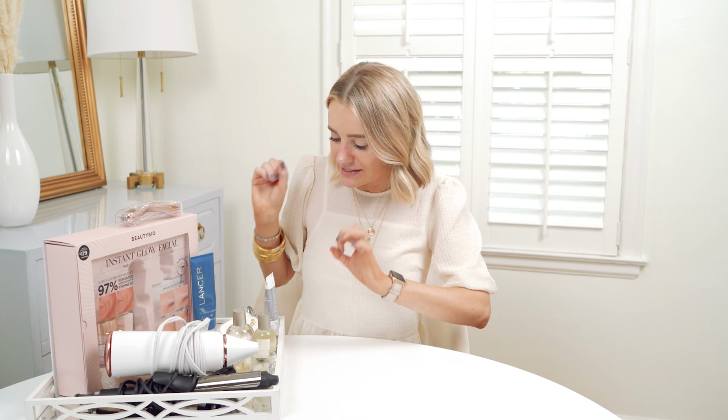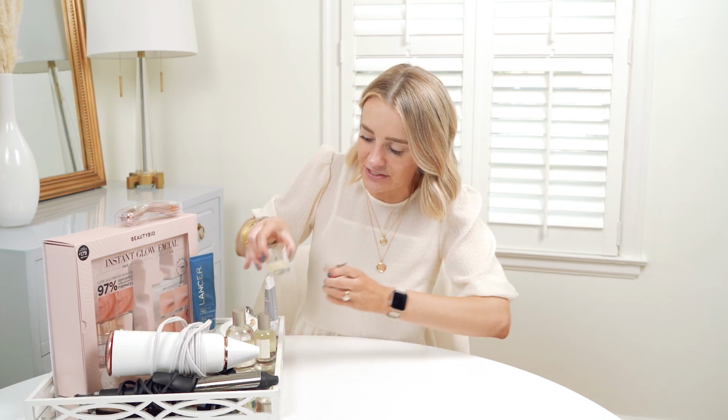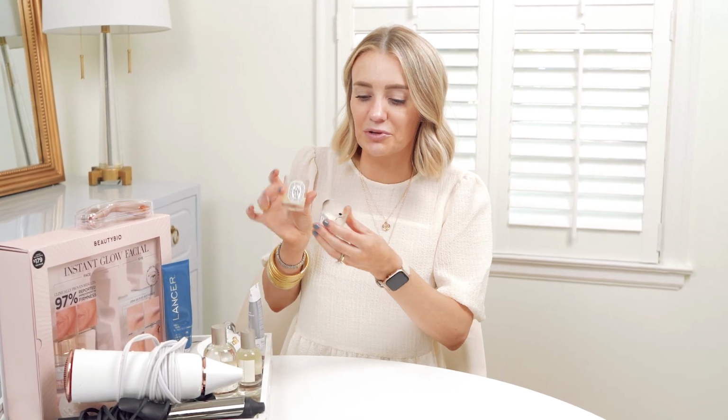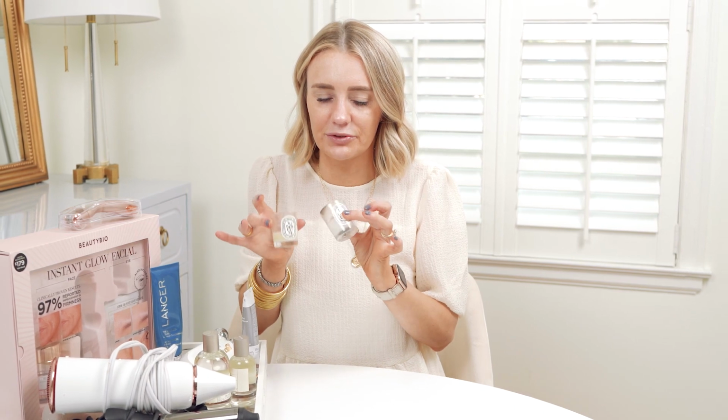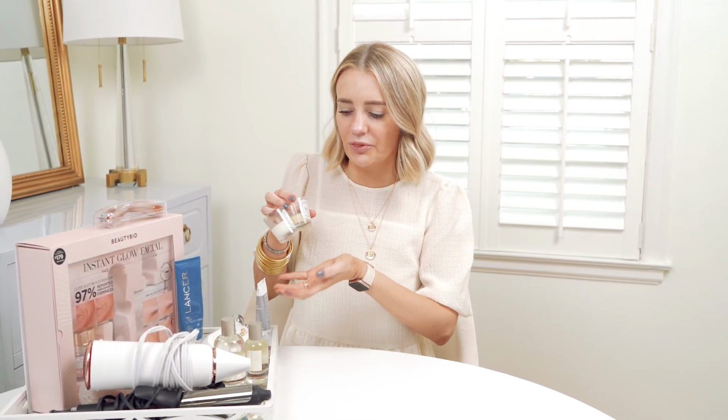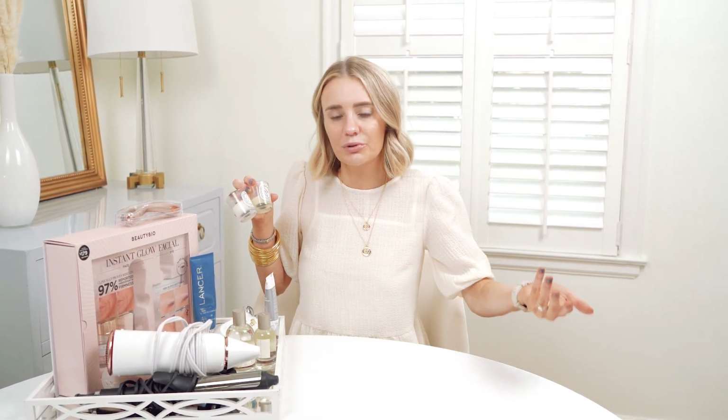Okay, last thing. And these candles, you can see how much we use these because they're a little dirty and they're almost gone. But Diptyque does a set every year of these little small candles. I think there are like 5 or 6 in the set. And I just have them all over our house. Like I'll put them on my vanity, I'll put them on the TV stand, I'll put them on the entryway table.